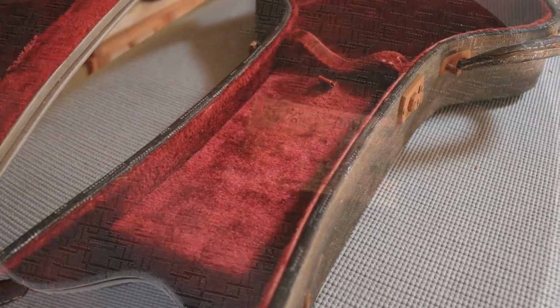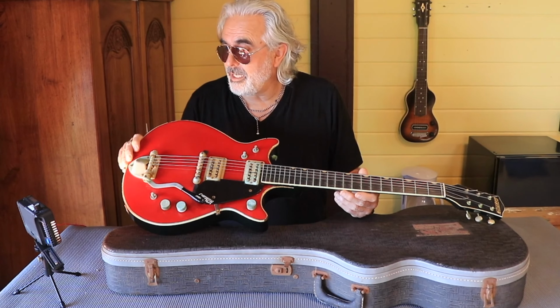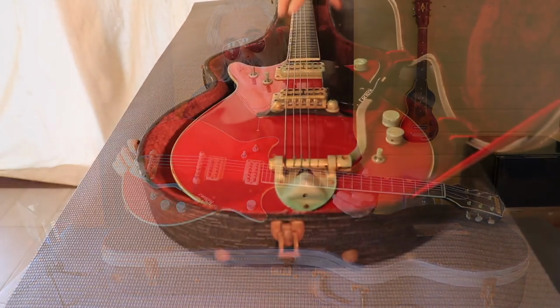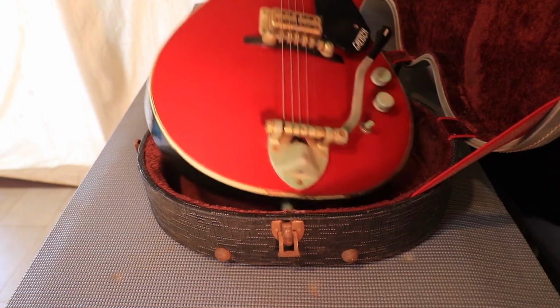I'm not going to tell you at the moment how much I paid for it. What I'm going to do is go through this process. I think I paid a fair price for it, and it'll be interesting to see, with shipping it back to the mainland and all the work I'm about to have done on it, what the guitar will be valued at when it's ready to go.